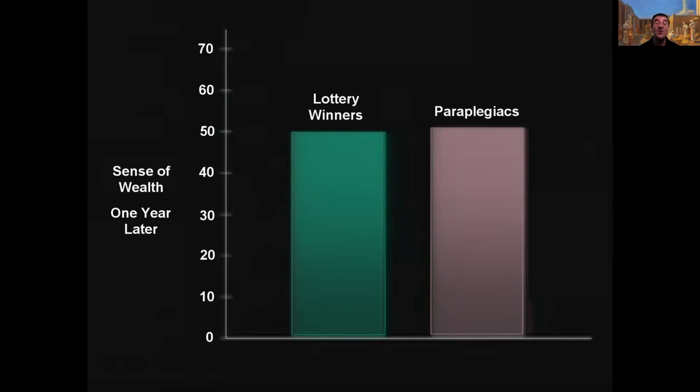The conclusion drawn by the scientists and the researchers is that money is not a dictator of wealth. In other words, having a lot of money does not necessarily make you wealthy. You can feel a sense of happiness and wealth without having a lot of money. Even if you've just gone through a catastrophe or a disaster in your life, you can have a sense of wealth and feel happy.